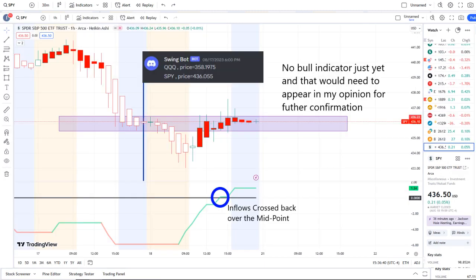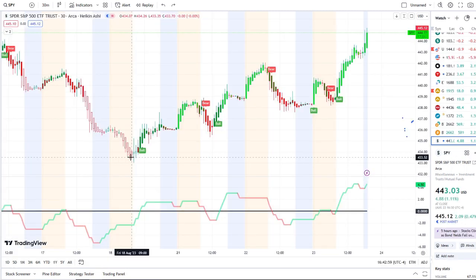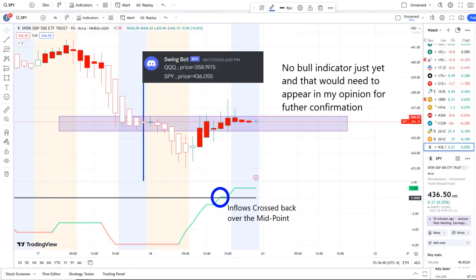Our swing bot had notified the day before in the after hours, as you see it popping up there on the screen, at the 436.05 area. It slightly dropped down towards the 433 area, and as you see it popping up there again, it brought itself back up towards the 436 area, consolidating and fighting there on the 1 hour.